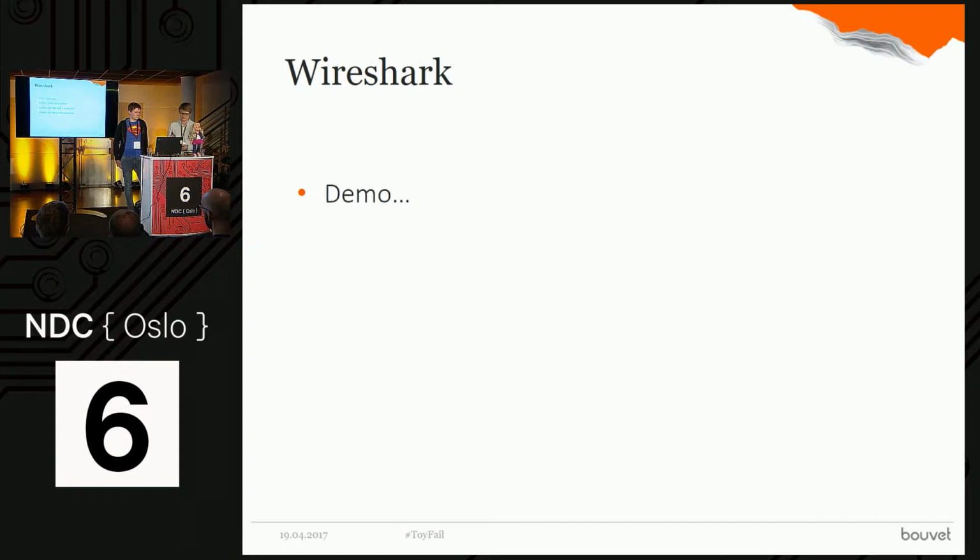So let's go into the demo of one of those recorded sessions. As mentioned earlier, this is data recorded using the iOS app and Kyla.